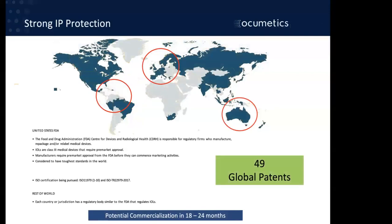The other area that we're very strong in is we have over 49 global patents, and I've got circles around certain regions where we will look at doing early potential commercialization in those regions once we get into the multi-center clinical trial. So we want to be in a position where we are selling this technology around the world, even though we are going through our pathway to FDA approval and commercialization.